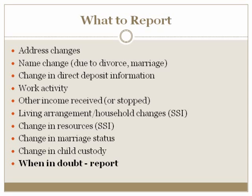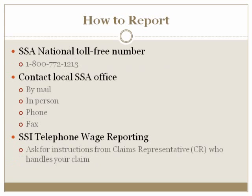And when in doubt, report. This is not an all-inclusive list of what you need to report. So basically, any change, report. If you're not sure, call and report. I'd rather you report something that is not important than you assume we won't care about the change and have it result in an overpayment or an underpayment.